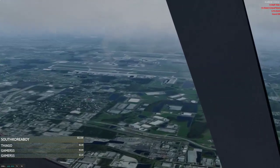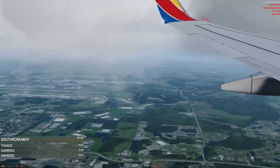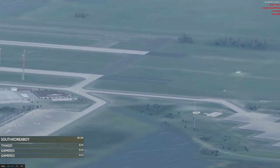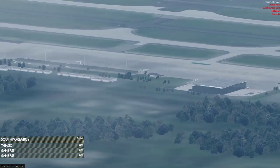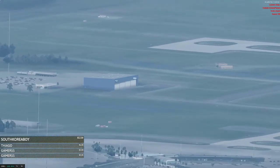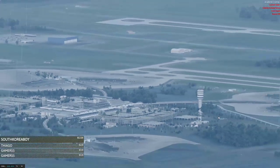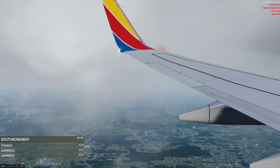Alright, there we go. There's Orlando. Looking nice. Right back there. I love my Orlando scenery. It's looking really nice. There's one of the cargo ramps right there. There's another huge cargo ramp right there. We're going to be in Bayside 2, which is this terminal right over here. If I can focus on it. That terminal right there. So that's that. Orlando really is looking nice from up here. Gotta admit.